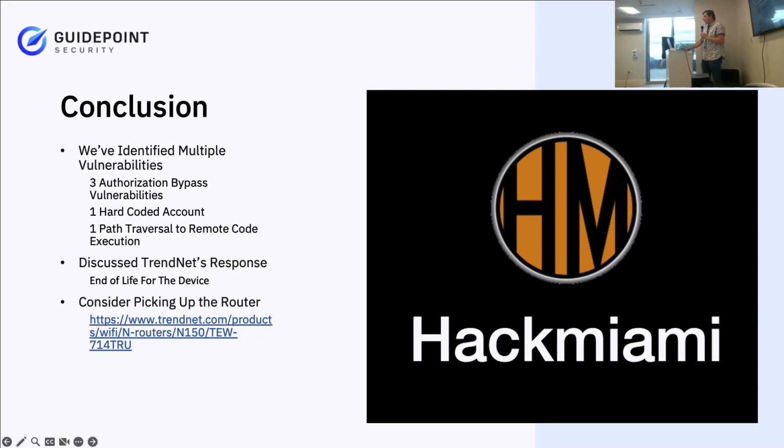Oh, perfect timing. So we've identified a couple different vulnerabilities. Multiple authorization bypasses: one via the hard-coded account, which was another finding, one via the extra web service that they're running, and then one via the while loop process through the temp data.txt. We've also identified a patch reversal through remote code execution, and we've discussed Trendnet's response to end-of-life the device. Again, it makes a lot of sense for them to do it.